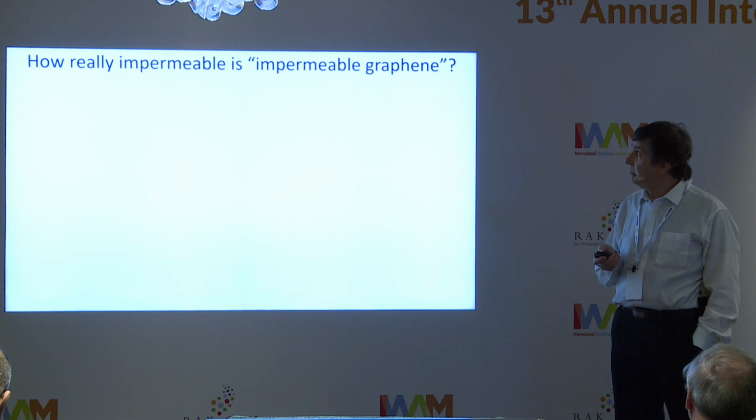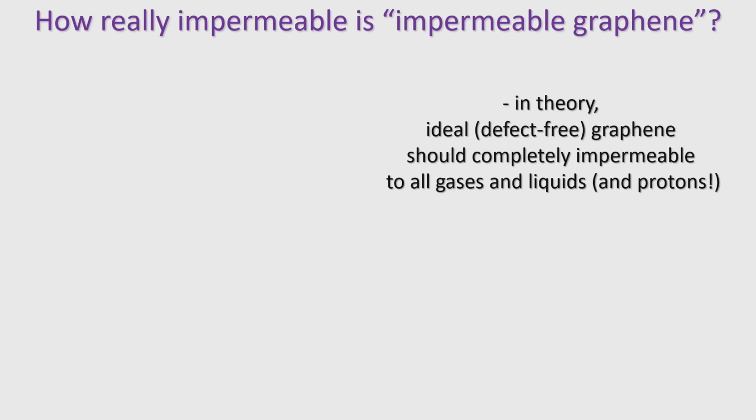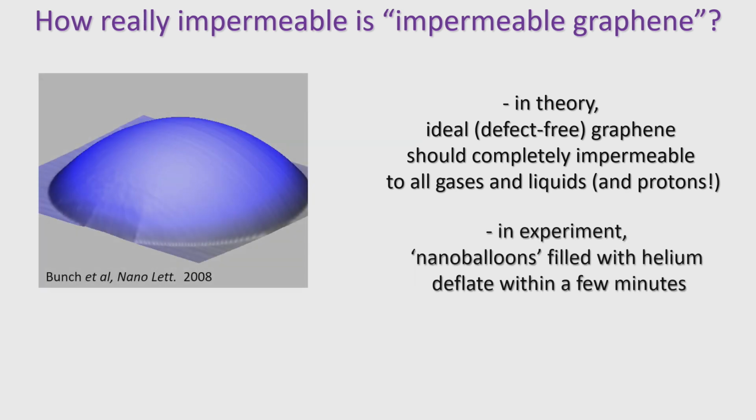The next question was how impermeable graphene, which is supposed to be impermeable, really is. Theory tells us it is absolutely impermeable for gases and liquids, and we agree, but theory also suggested that it should be impermeable for protons. But we saw that protons can go through, so if you can't trust theory about protons, you should check carefully about other substances as well. There was an experiment before us in 2008 by the Yale group of Paul McEuen, which claimed that graphene is absolutely impermeable, but in fact the nanoballoons they made deflate within a few minutes.